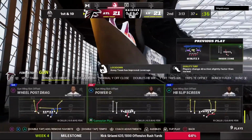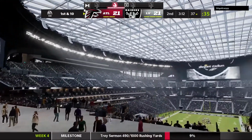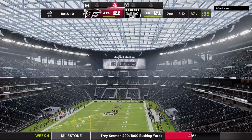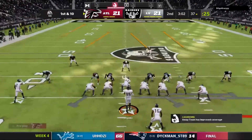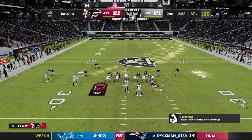2nd and inches is oftentimes an invitation for an offensive coordinator to take a big shot downfield because he feels like he can come back on 3rd down and pick up the 1st down. But sometimes you just don't want to break tendency. Stay with what you are, stay with who you know, and go get the 1st down. That's exactly what they did. Line of scrimmage, the 37 on 1st and 10.